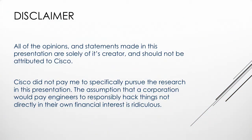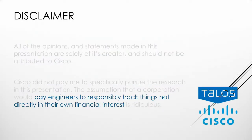And there's another disclaimer. All of the opinions and statements made in this presentation are mine, not Cisco's. Cisco did not pay me specifically to pursue this research, especially what's directly in this presentation, and the assumption that a corporation would directly bring engineers to go hack things that are not directly in their financial interest is kind of ridiculous. Isn't that right, Talos, folks? Stay awesome.